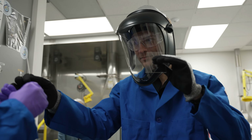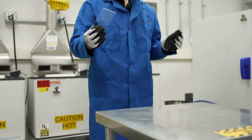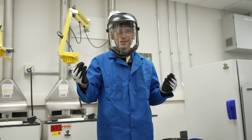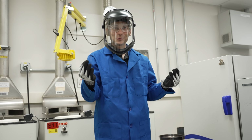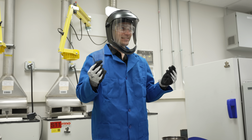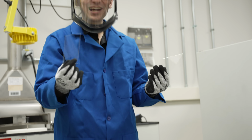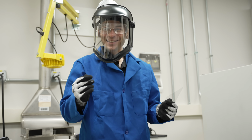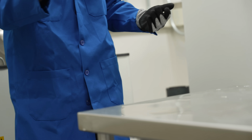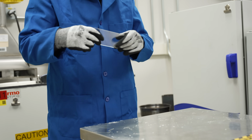Can you see any visual difference in size between them? Honestly, no. I have 2 pieces of glass. One of them has gone through the ion exchange process. The other one hasn't. I don't know which one is which. And we're going to figure that out really soon. You ready? 3, 2, 1. Okay. That's really cool. Can I get it harder? Yeah. That was a thunk. My mind is genuinely blown.